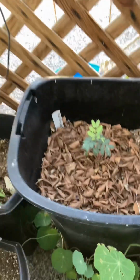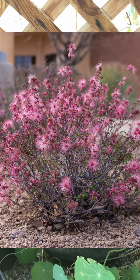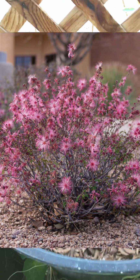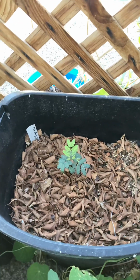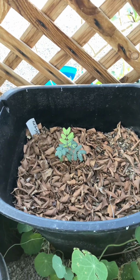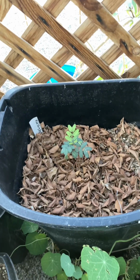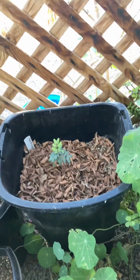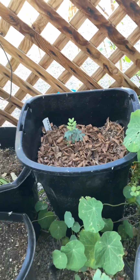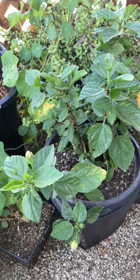Let's see. The pink fairy duster, I'm really proud of that one, and it is growing. You can see the lighter green leaves on top. That's new growth, and I'm proud of that one because it's rare, and even though it's rare, it is a native plant to Arizona. The red fairy duster, which you see more frequently, is native to Mexico. So I have a native to Arizona plant.